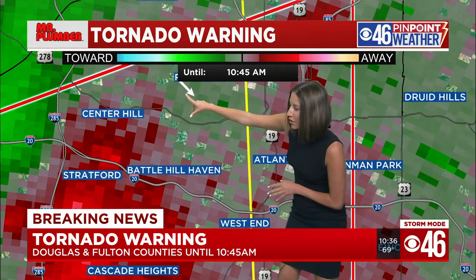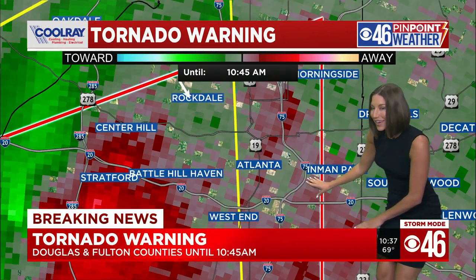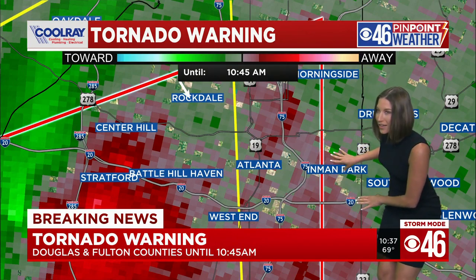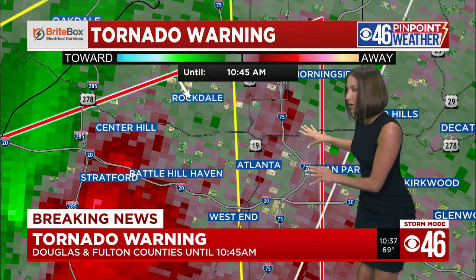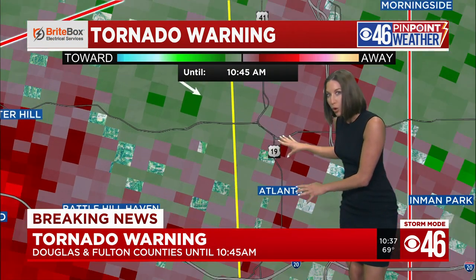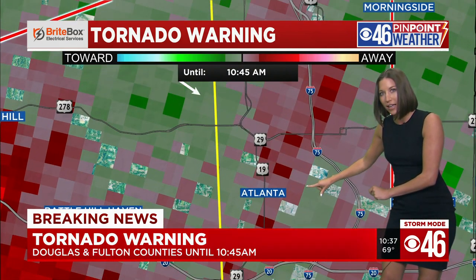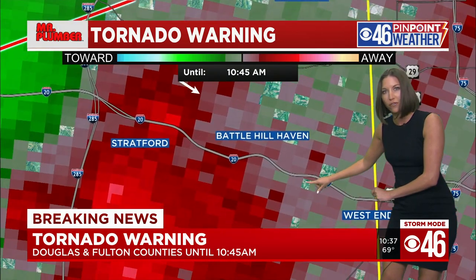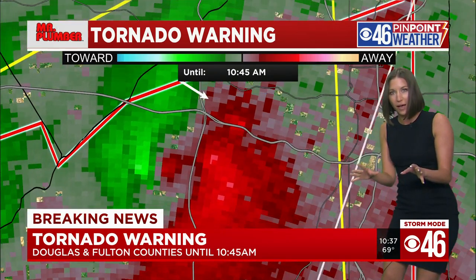It is headed towards Center Hill, and then eventually it will make its way into West Midtown in the next 5 to 10 minutes, eventually now moving into downtown and then Inman Park. So again, these highly populated areas where a lot of people are now back to work. Okay, if you have family that is working downtown in Atlanta or Midtown, call them. Let them know that they are under a tornado warning, that there's a confirmed tornado on the ground, and that they need to get away from windows and into their safe spot, okay?